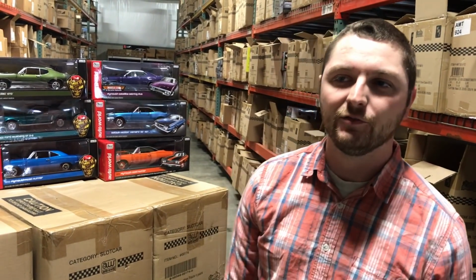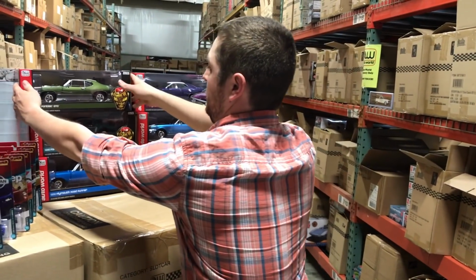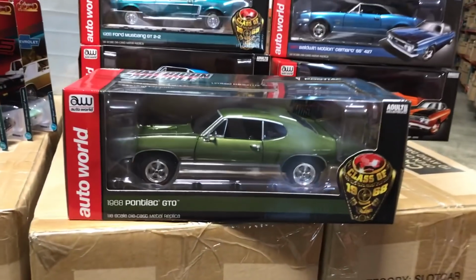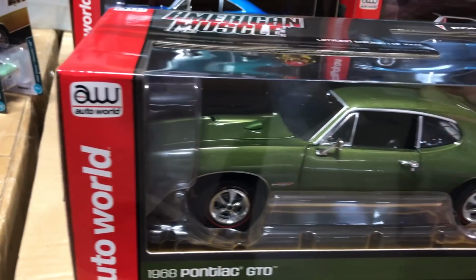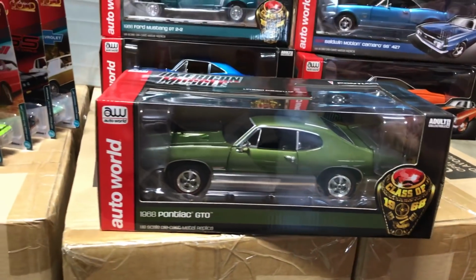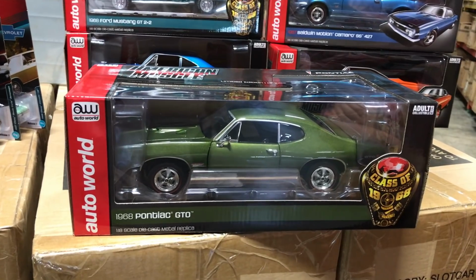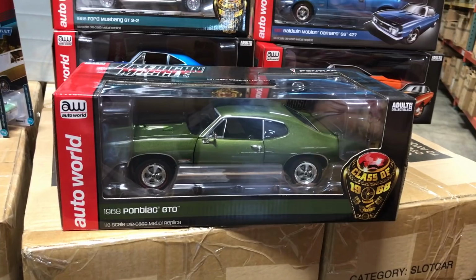Alright, so first off for 1/18, we've got 3 cars that are celebrating the class of 68 that we're doing this year, 50 years for cars from 1968. So first off in that is our 1968 Pontiac GTO in Verdoro Green. What's cool and unique about this model, this is actually based on a GTO used in a GM ad in 1968. It's a famous Woodward Avenue ad that had 2 guys waiting to catch a street race in Detroit on Woodward Avenue. And this car was also shown at the Chicago Auto Show.